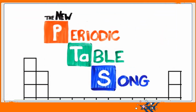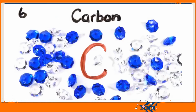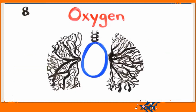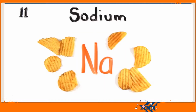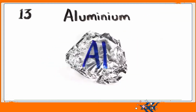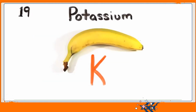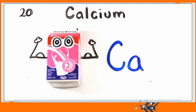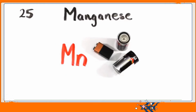And now, ASAP Science presents the elements of the periodic table. There's hydrogen and helium, then lithium, beryllium, boron, carbon everywhere, nitrogen all through the air with oxygen so you can breathe, and fluorine for your pretty teeth, neon to light up the signs, sodium for salty times, magnesium, aluminium, silicon, phosphorus, then sulfur, chlorine, then argon, potassium, and calcium so you'll grow strong, scandium, titanium, vanadium, and chromium, and manganese.